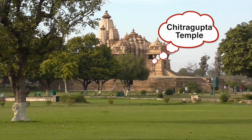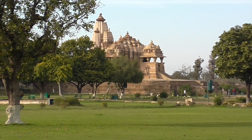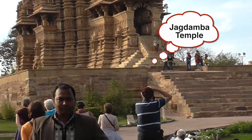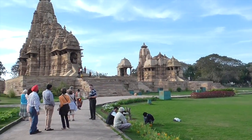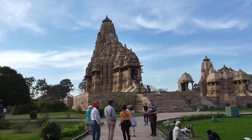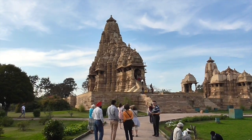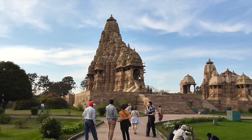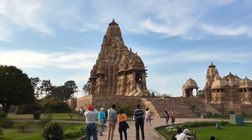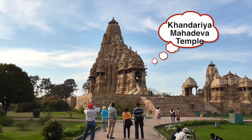Chitragupta, the Sun Temple. This Jagdamba Temple. Did I say it right? Yes. Which is about 35 meters high from the ground level, and it was built in the middle of 11th century AD, about a century later than the Lakshmana Temple we saw. And who built this one? This was built by the Chandela king Vidyadhar Burman in the middle of 11th century AD.